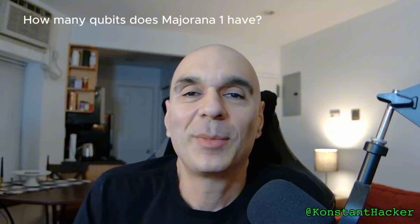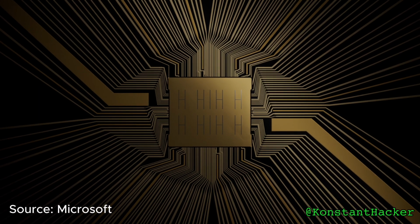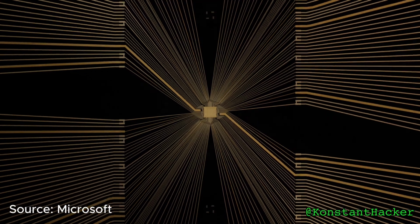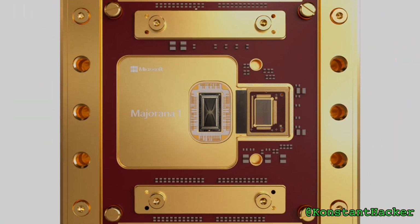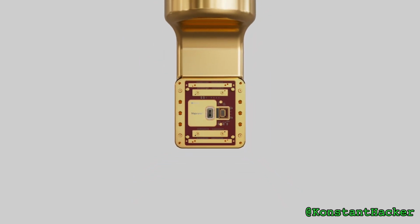How many qubits does Majorana 1 have? Currently, Majorana 1 has 8 topological qubits. That's a 4x2 array of these tetrons with wires between them. But Microsoft designed its architecture with its system of traces and onboard controller to be able to scale up to 1 million qubits on a single chip. I believe that number is necessary to do some practical quantum computing applications.